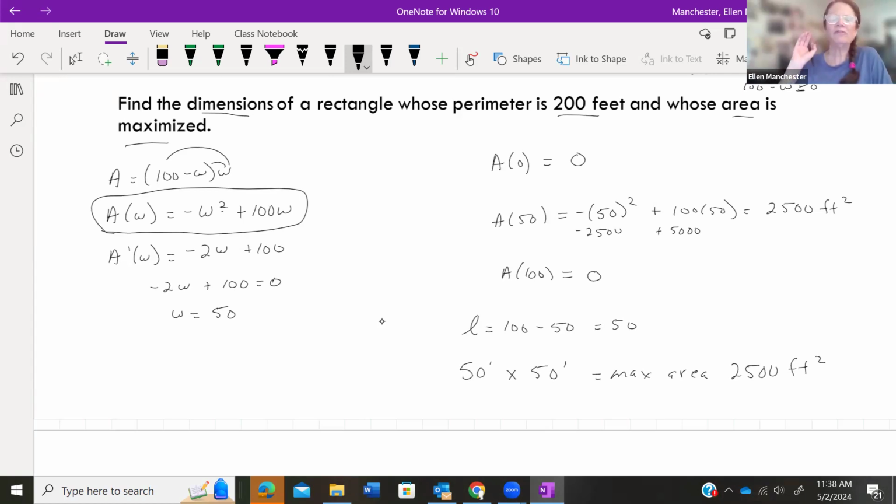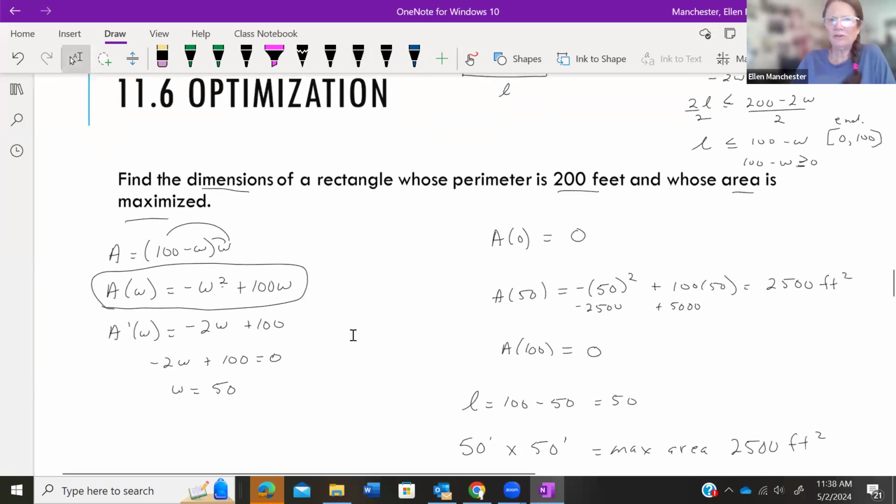Okay, so from the very first time we did these till now, you should have a pretty good idea of the process of it, right? Knowing what your numbers mean, how you got the numbers, finding the critical points, and so on. So any questions on this one?